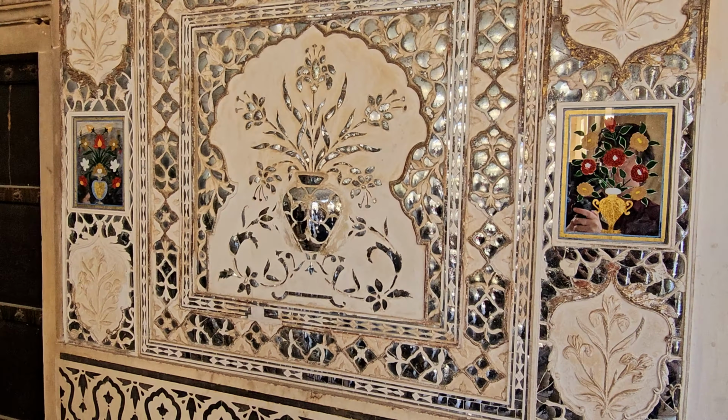So we've made it to the Sheesh Mahal, Hall of Mirrors, and we've got a little glimpse of it behind us there, and it's really, really beautiful. So we're going to go and film and get lots of nice close-ups. It is absolutely stunning, a lot of history. The mirrors are from Belgium apparently, I just read up. Wow, which is odd, but they are. Just shows you the shipping routes in those days. Exactly. So yeah, we'll go and have a look.